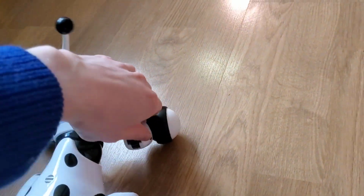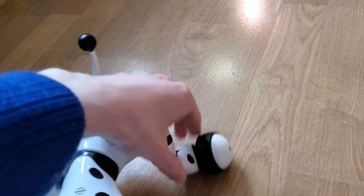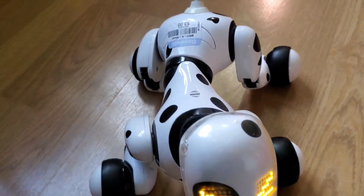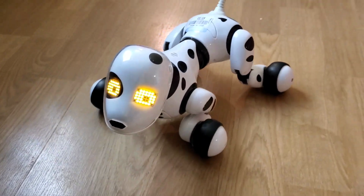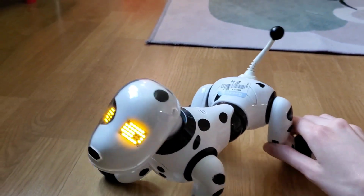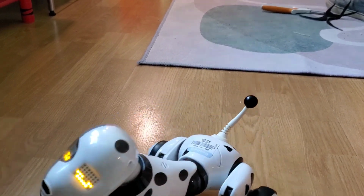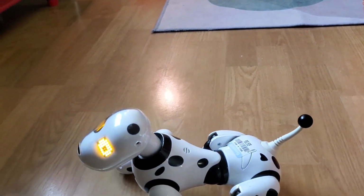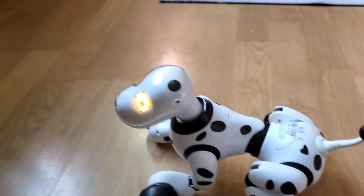Because if I extend them, oh gosh. See, there's something going on back there. I'm not exactly sure what, but he needs, like, I mean, oh my god. I forgot how chaotic these guys were.